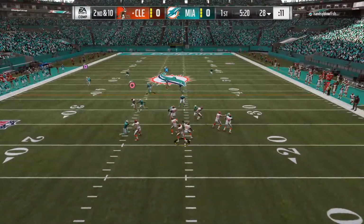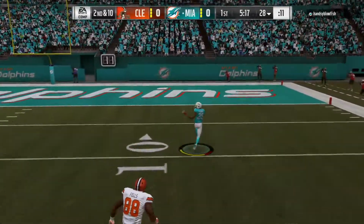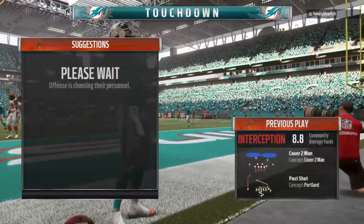Mayfield now on second down. Looking for his tight end, fouls, and it's intercepted. Picked up by Xavier Howard. And he will score. Touchdown, Miami.